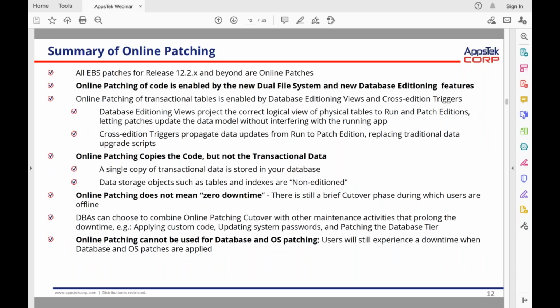Again, summary of online patching: all EBS patching for 12.2x and beyond are online patches. Like I said, with the exception of the database CPUs and some of the patches, the majority of the EBS application release patches are online patches. You can apply them using ADOP on the patch file system.